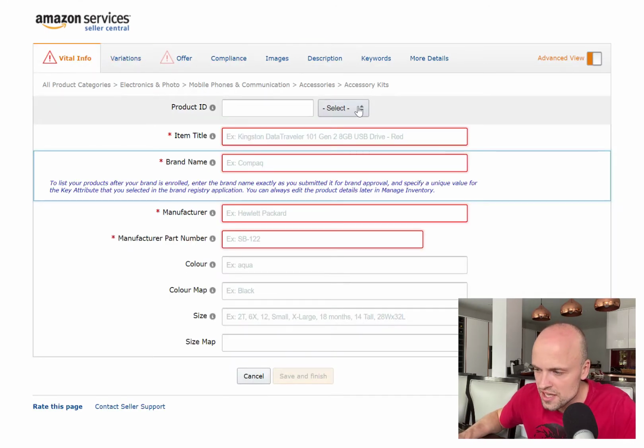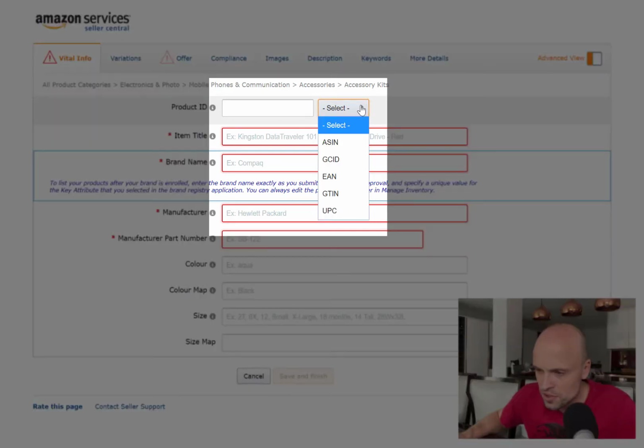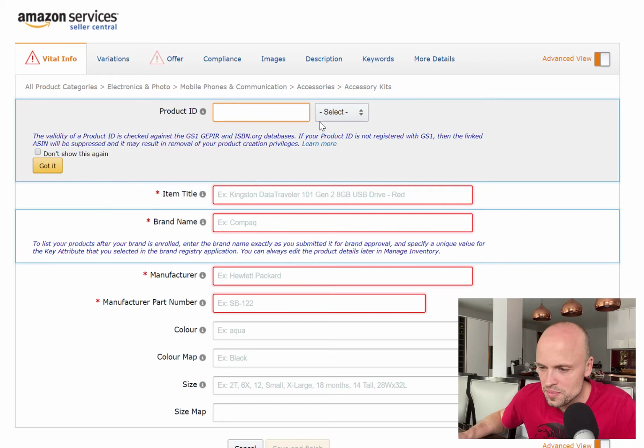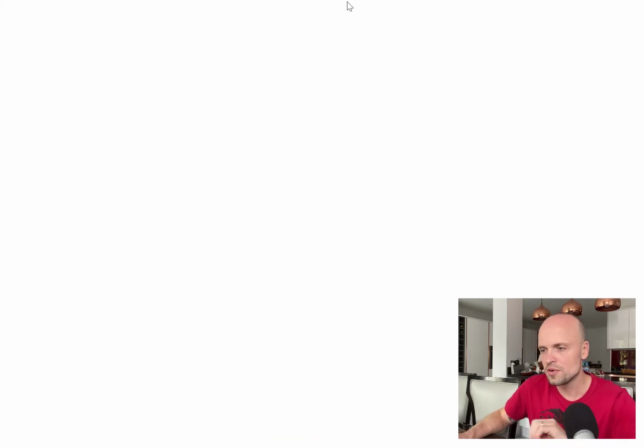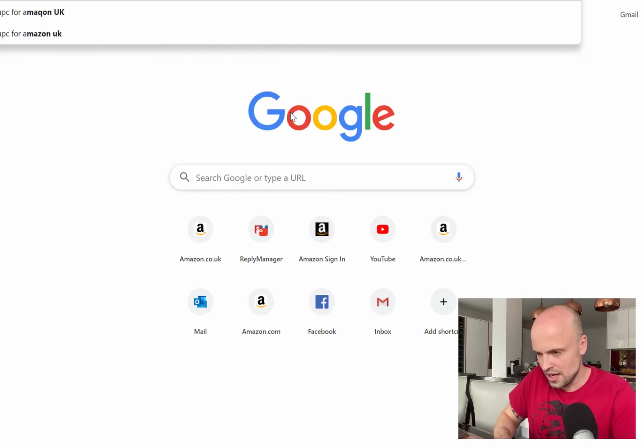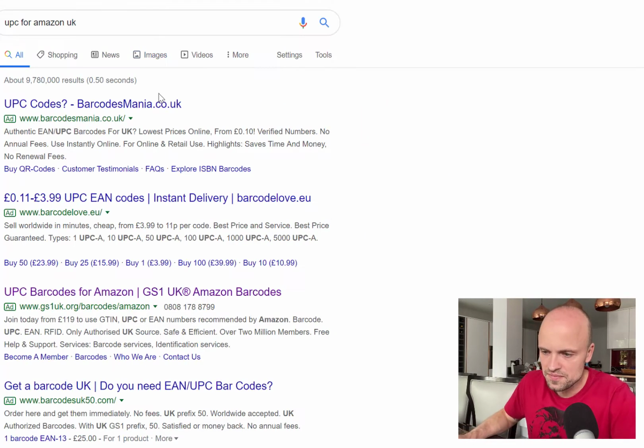So the first thing you'll need to enter when you are creating your product is the product identifier, the product ID. If your manufacturer or your product supplier has not provided you with an EAN or UPC number, you might have to go out and buy this yourself. It's not a difficult thing to obtain. You can just go to Google, for example, and do a search for UPC for Amazon UK. If you just search for that, you will come up with a bunch of websites that sell UPC and EAN numbers. Just go inside the website and place an order.